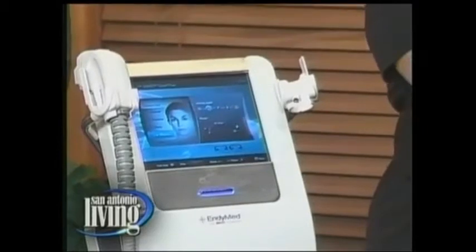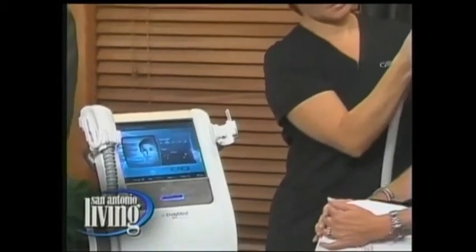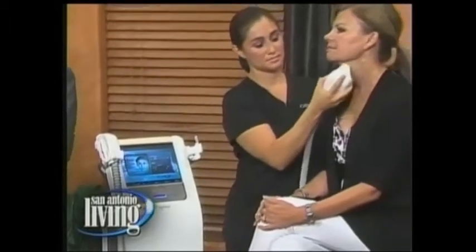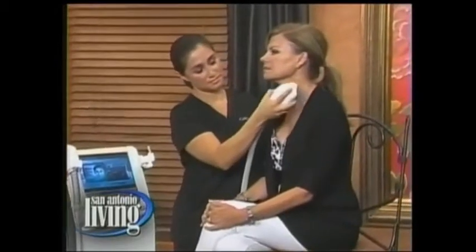A lot of women are going to want to know how many treatments something like this takes. I mean, does it vary? It varies from person to person depending on the problem. And so what we're doing now is we have an introductory pricing scheme.